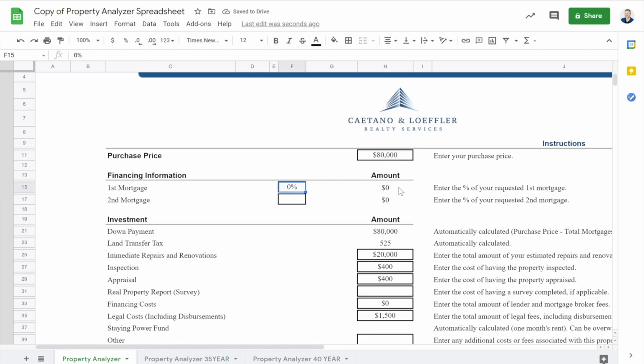Running the numbers. So it's 2 units, on Carleton Avenue in Cornwall, Ontario. The asking price is $80,000. We're going to get a first mortgage of 75 or 80% on this, obviously. Land transfer tax, minuscule, $525. $20,000 in immediate repairs and renovations.